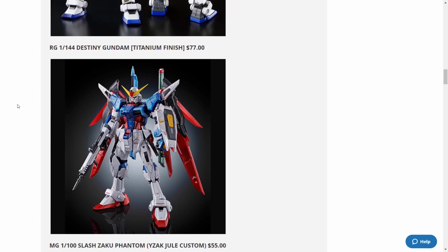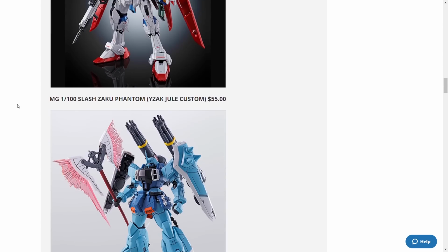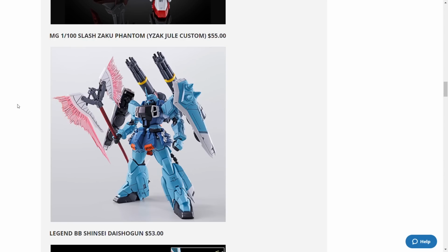We are getting the Real Grade Destiny Gundam titanium finish, which honestly I think is kind of underwhelming at this point. I don't even know why they bothered releasing this kit. We've got a great new High Grade mold. I don't know why they wanted to bother with a titanium finish version of the Real Grade. Back to the awesome stuff, though, we have the Master Grade Zaku Phantom.